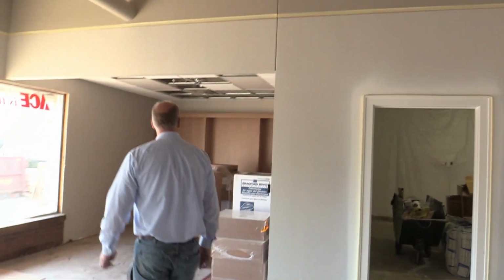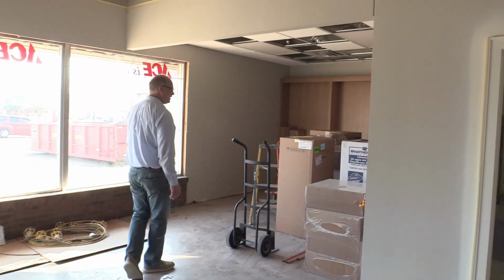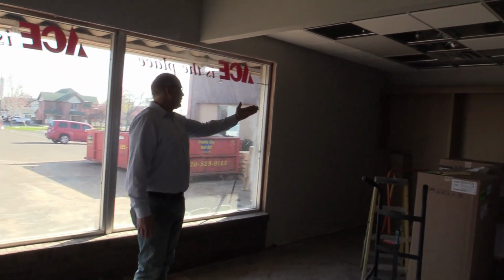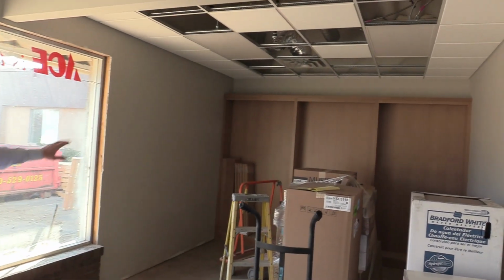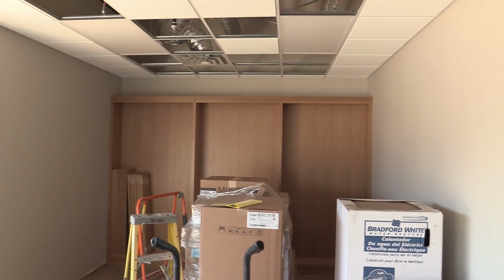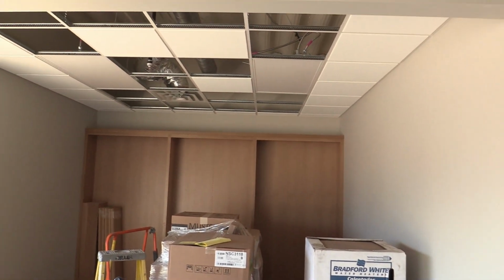Over here is the bookstore area. We're storing a bit of the plumbing here for the plumbing fixtures for the bathrooms. But we got the cabinets in, we got the shelves ready to go in. We'll install a couple of floating shelves on that wall. And this is going to be our bookstore area.